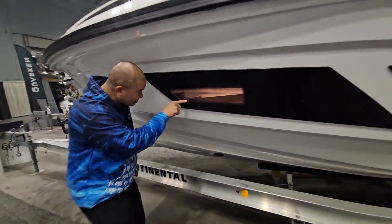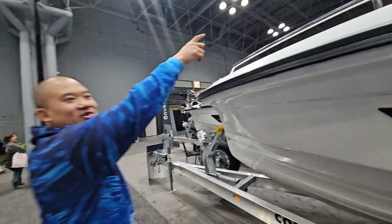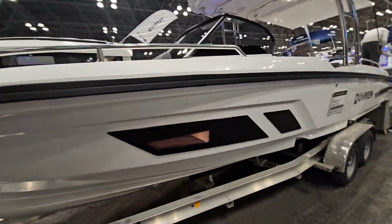There's a bed in it. So it's actually got a cabin, and I can see a toilet back there too. So this is pretty cool. See if you could actually stretch it over the top for a little bit of a peek. Let's see.